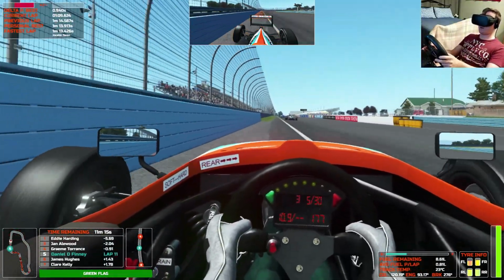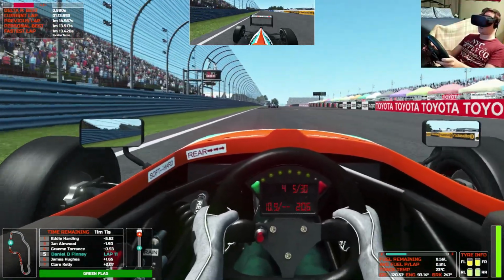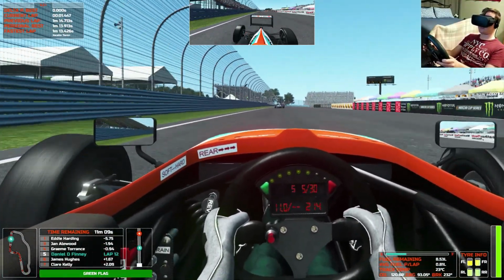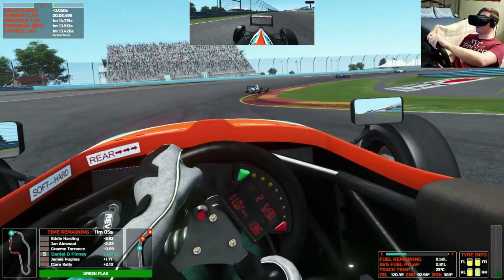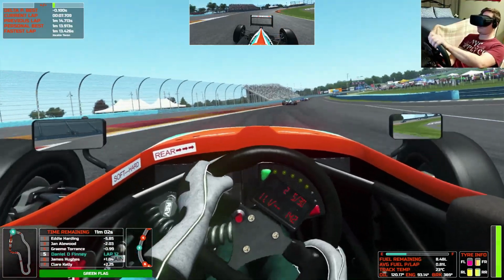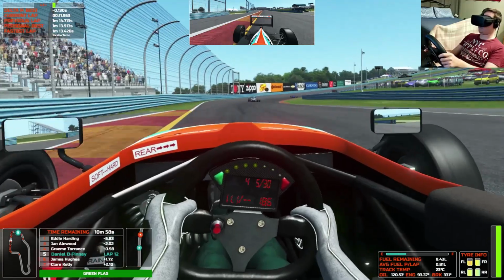We started 11th out of 30, so I was honestly expecting to go backwards after practice. The gap to Torrance in front is now 0.9. That last lap was a 1:14.71. Sector 2 is 0.46 off the pace. The gap to Hughes behind is now 1.8 seconds.